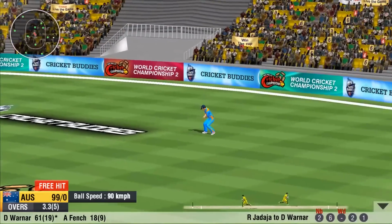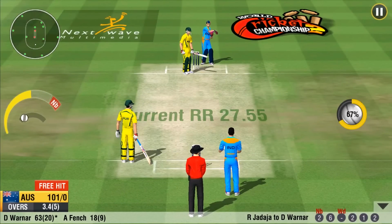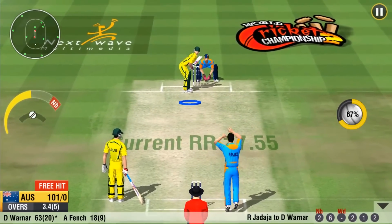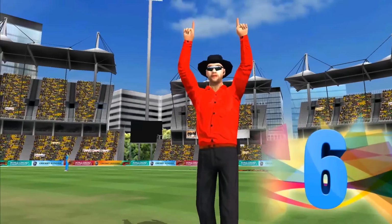Fielders are making their move in the ground. Sensational effort in the field there. He makes a perfect throw to return the ball close to the stumps. Steps out and hammers it into the stands. That's been sliced away.